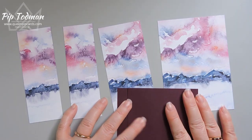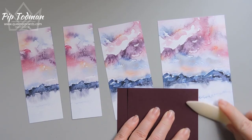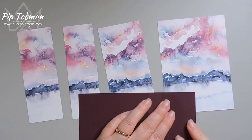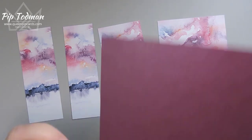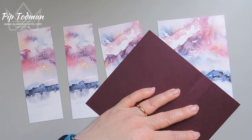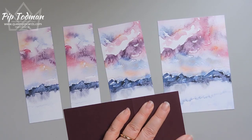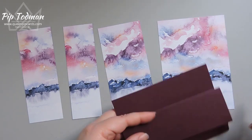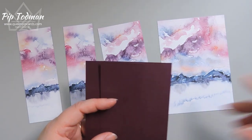Next up, make sure you burnish your card well. It's very important, this piece. It's not something to skimp on. Especially this fold here. And I actually find that if you fold it one way and then fold it the other way, and then go back again the other way, it actually helps, because every time you're doing that you're creasing those fibers and making it a little bit less resistant to the fold. Okay, that's another top tip for you today.